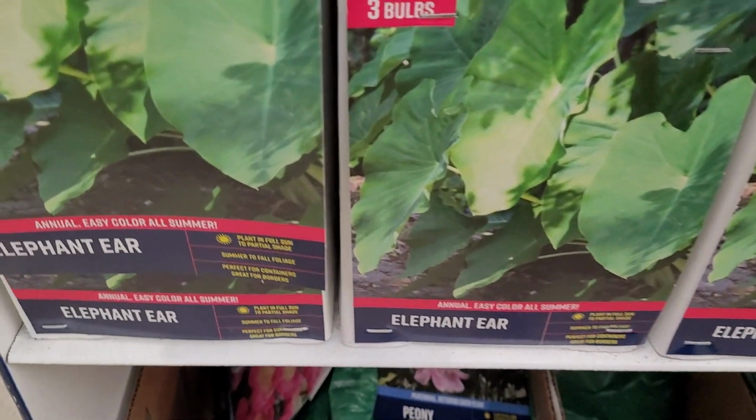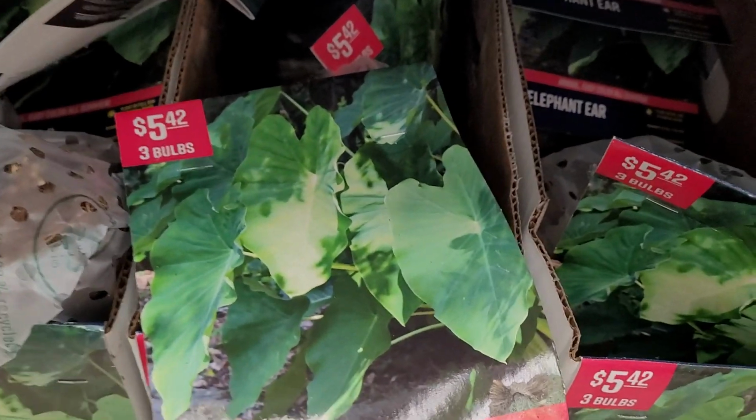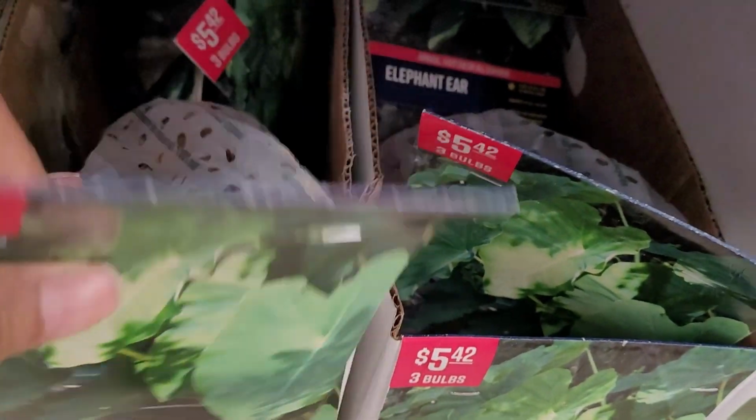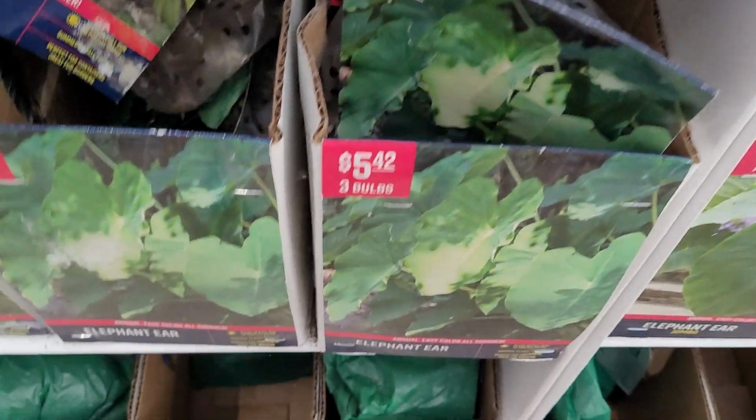Elephant ears is very tropical, so this one you will want to take up after it dries down in the fall and just store in a cool, dry place. Some people use peat moss or different things to cover them and then just plant them again. So these are the gifts that keep on giving. You invest in them and they pay you back so well.